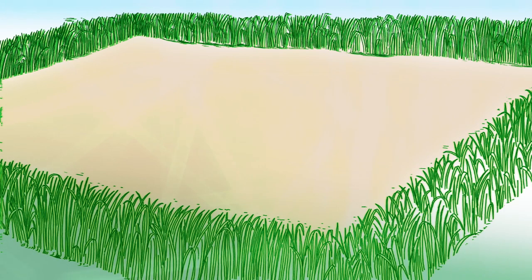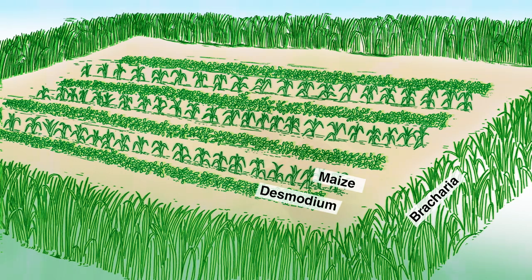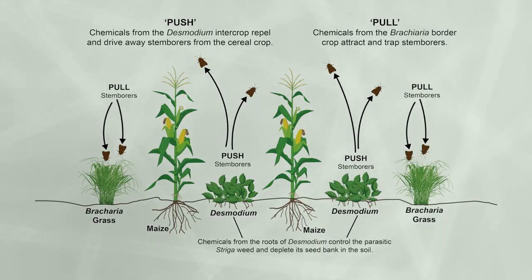The push-pull technology was originally developed for the control of stem borer pests. It involves intercropping cereal crops with a plant, for example, legumes of the Desmodium genus. The intercrop emits a blend of compounds that pushes away stem borers from the food crop. A fodder grass, for instance, Brachiaria, is planted as a border crop that releases chemicals that attract and trap stem borers. In addition, Desmodium releases compounds that are able to control the parasitic Striga weed.